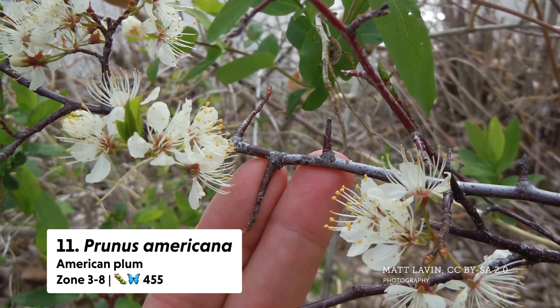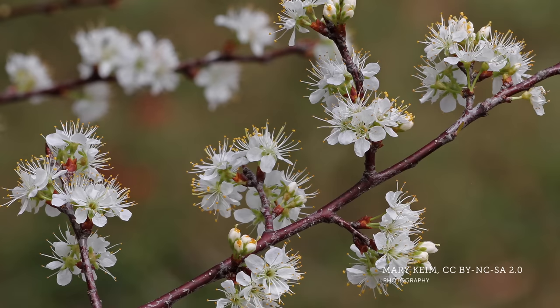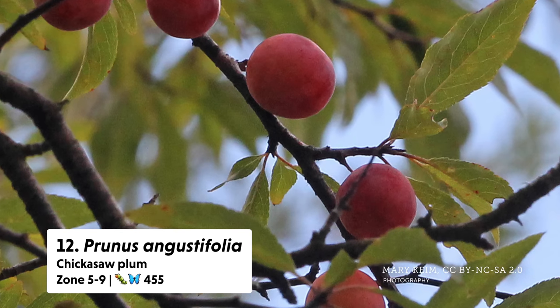And again, like you would think, it does give you a nice little plum. Now, there are some cultivated varieties that you could find that might have a slightly sweeter plum or anything along those lines, but I was just basically looking for the straight species. The next one is also one that I'm still searching for. It's called the Chickasaw plum, and this is Prunus angustifolia, and it's a little less cold tolerant than the others I had mentioned. So it could actually work in New York. It's good from zones 5 through 9.